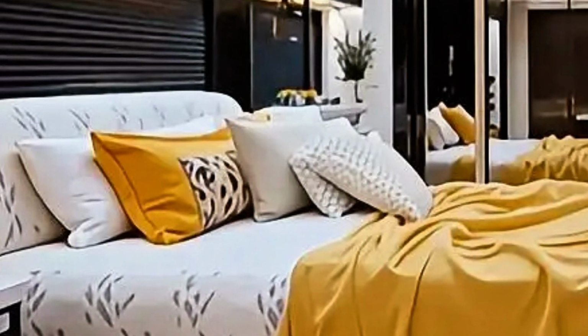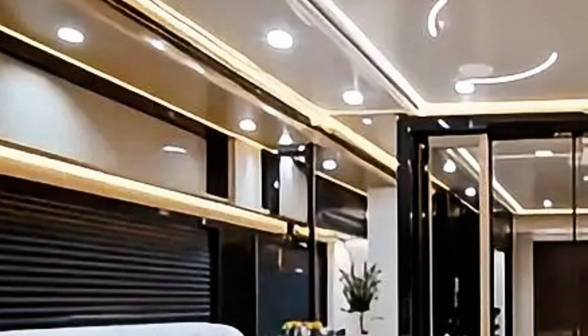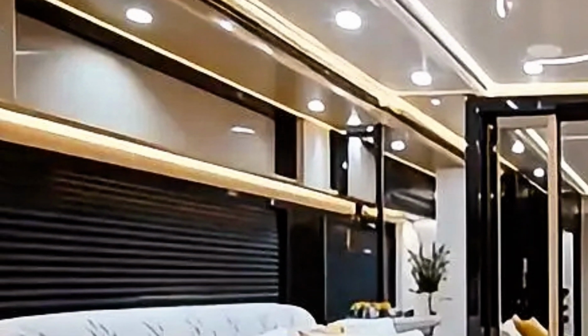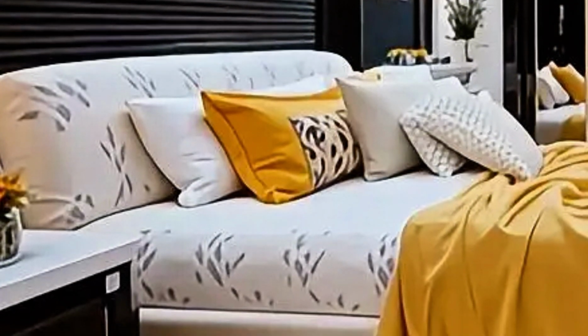The living area is spacious, comfortable, and smart. Touchscreen panels control everything from climate to blinds to lighting. Multiple 4K TVs, premium sound systems, and satellite connectivity bring your favorite entertainment to every corner.